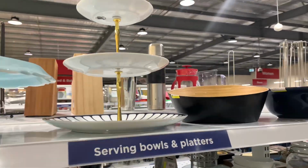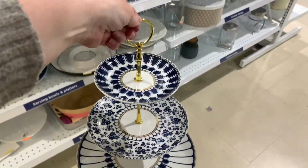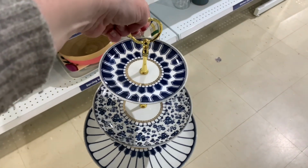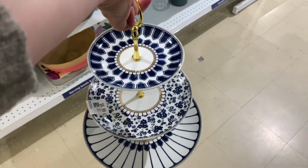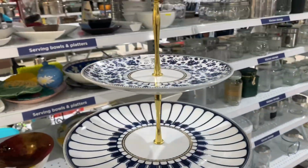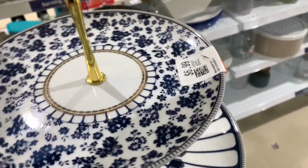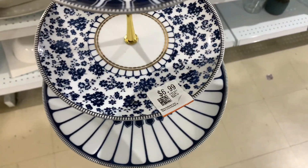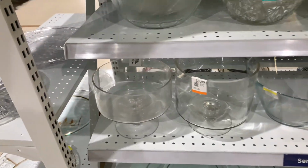I also really loved this 3-tier cake thing. I just wasn't 100% keen on the patterns. I think they would detract too much from the food, especially if you're trying to do some food photography. I am on the lookout to get another one, however, because I gave my last one away because it wasn't entirely stable. I was just looking for a price that was there, but still I think that's pretty gorgeous.